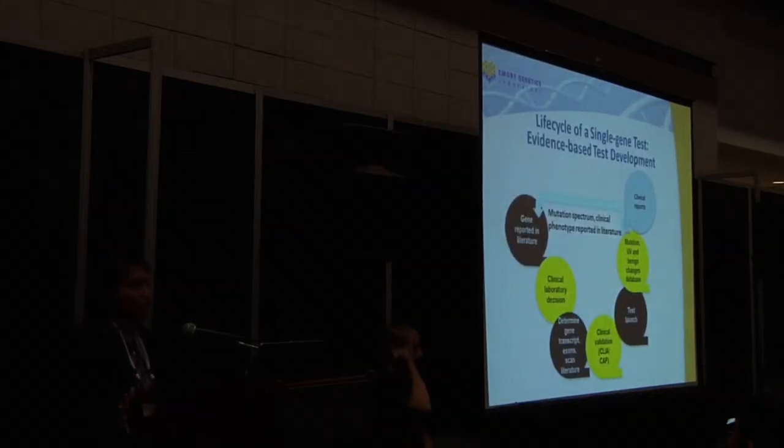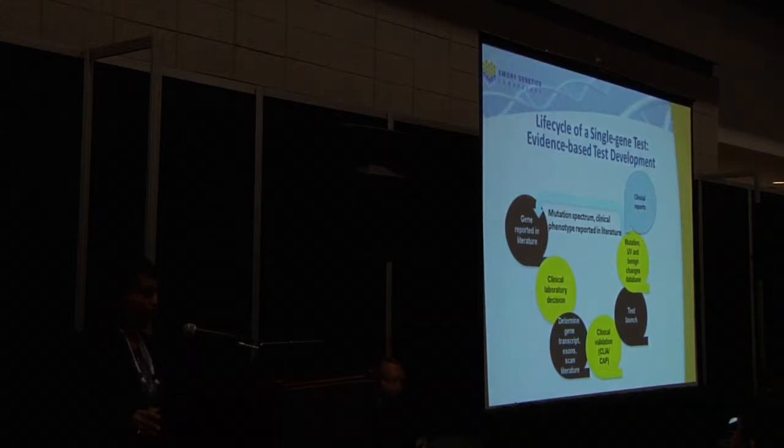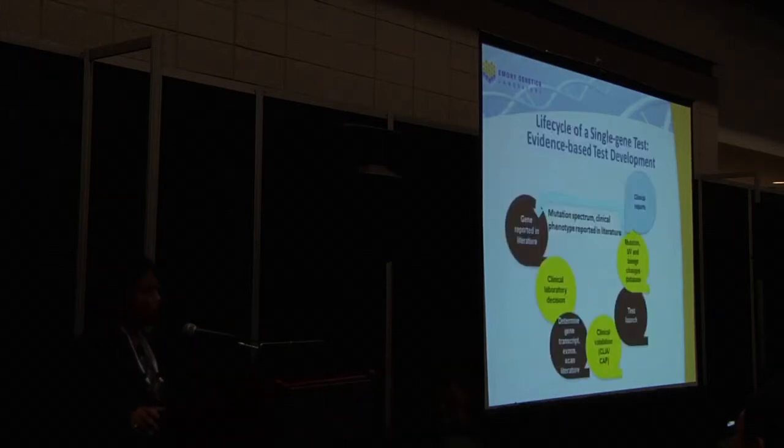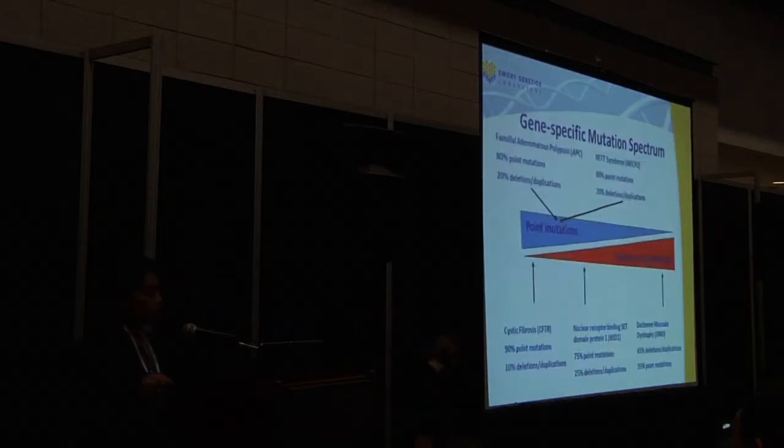So as we all know, single gene testing is pretty well established in the industry now, and it is essentially based on a gene getting reported in the literature, a clinical lab making a decision, and a gene gets launched. The problem with that is that a lot of data gets generated within clinical labs and does not get reported outside. So we are collecting a lot of data, it's sitting within the labs, and we're going to come back to this statement towards the end of my talk.